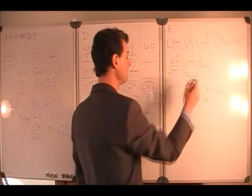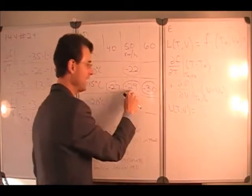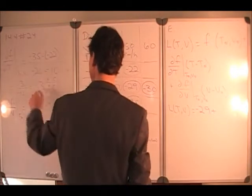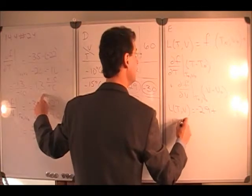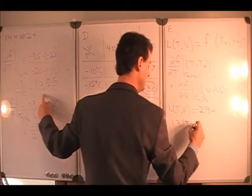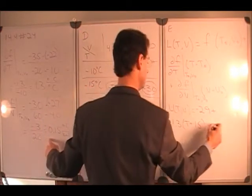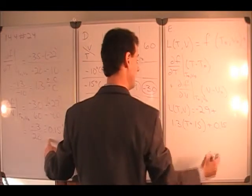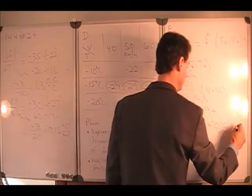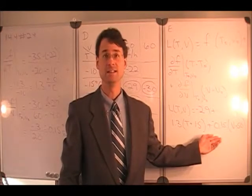All right, so now we can plug into the formula here. Our linear approximation is the value of the function at the center plus the value of the derivative with respect to t, which is 1.3, and then t minus t naught, so this would be t minus, and t naught is negative 15, and the negative is a positive, plus the derivative with respect to v, and that's negative, times v minus v naught, and v naught is 50, so this would be v minus 50. So taking care with the units, this expression here is the linear approximation.